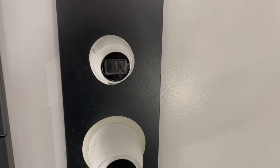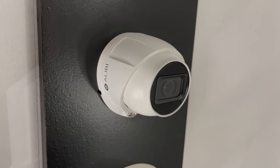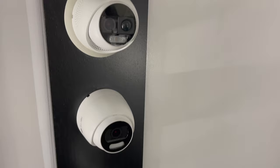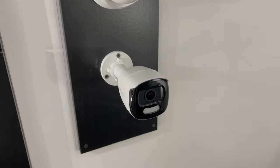Like I said, you want to come to somebody like us to get something like that. And everywhere across the country, there's somebody like us. You don't want to go to a big box retailer and just get some cheap junk. But basically, those are the pros of a wired camera system. Reliability, durability, and just the most reliable in general. So let's talk about some of the cons of a wired camera system.